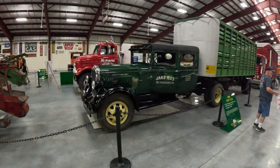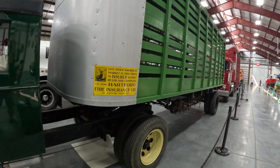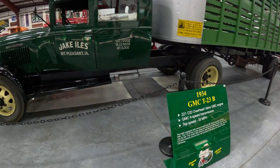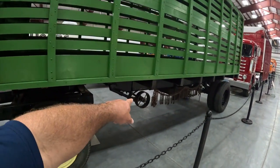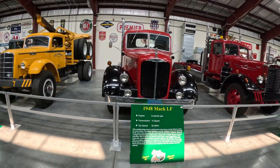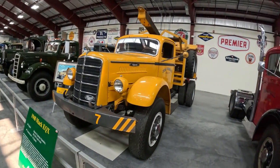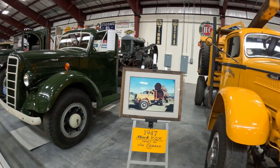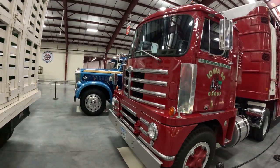I didn't even think about this earlier. That's a beautiful truck. Oh, that's old landing gear is what that is. At first, the other one, I thought it was some kind of a railroad something or other. Landing gear. Diamond T.